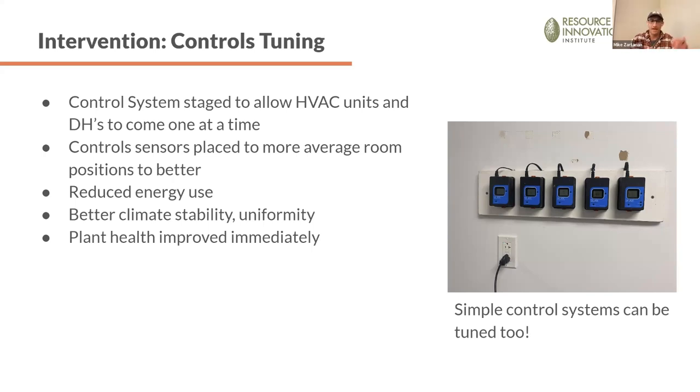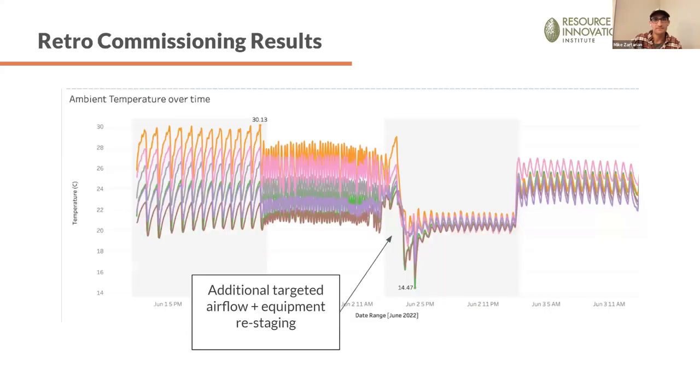And we could see that by having all of those sensors that we showed a couple of slides ago distributed out. So we had a very good view of the best spots to put the HVAC sensors. And then not turning on all of this equipment at times all at once saved a tremendous amount of energy, made the climate a lot more stable and uniform, and the plant health improves immediately. And with happier plants comes bigger yields. So next slide.